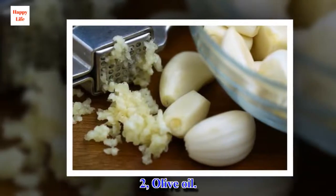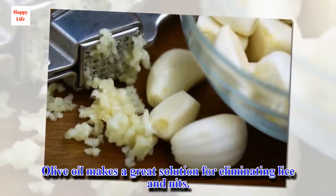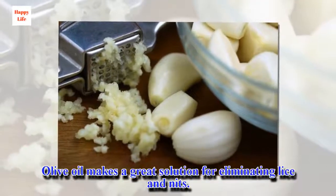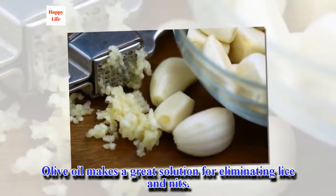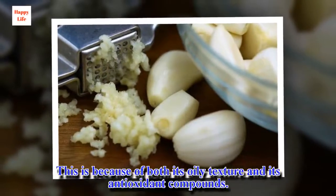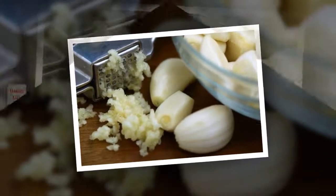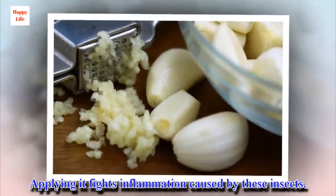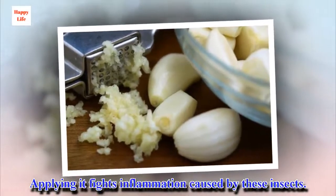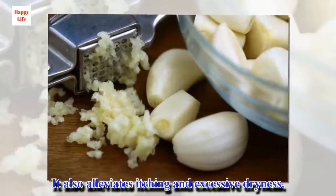2. Olive oil. Olive oil makes a great solution for eliminating lice and nits. This is because of both its oily texture and its antioxidant compounds. Applying it fights inflammation caused by these insects. It also alleviates itching and excessive dryness.